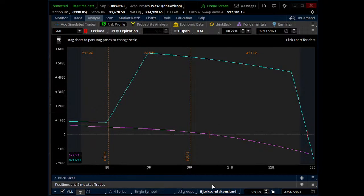So here's a great viewpoint, if I get out of the way, that illustrates the situation, which is basically, since we're right before expiration, it's very clear. If I leave the position the way it is, and on Friday expiration we're between 190 and 230, I make up to $6,000. Below 180, the situation starts to deteriorate, and above 230, it really starts to deteriorate.